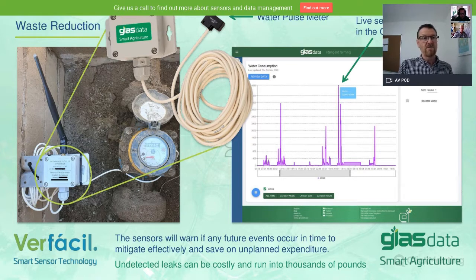This slide is on reducing waste. We had a client here with several water meters spread out across a 230 acre site, and it suffered several major water leaks. The cost to the client was many thousands of pounds. The water meters were manually checked just once a month. So imagine between those checks, all this water was leaking out, and it wasn't seen until they next went back and lifted the manhole cover.